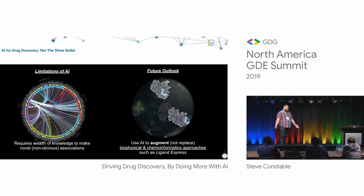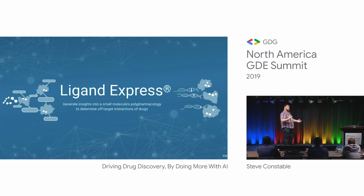So at Cyclica, we believe that AI is not a silver bullet. We're not going to be able to replace pharmaceutical scientists. We need a ton of data to make good predictions. We want novel predictions, not something that's already known. We want to use AI to augment biophysical and chemical informatics approaches, such as in our flagship platform, Ligand Express, which I will introduce now.